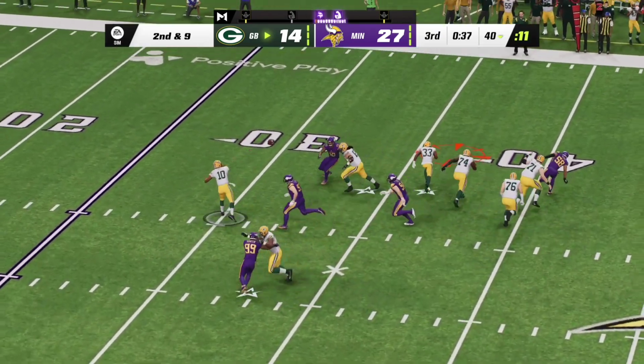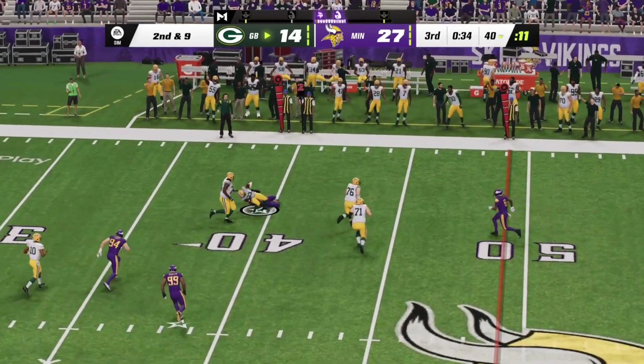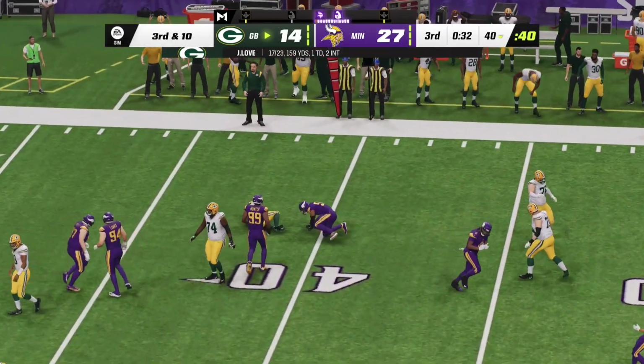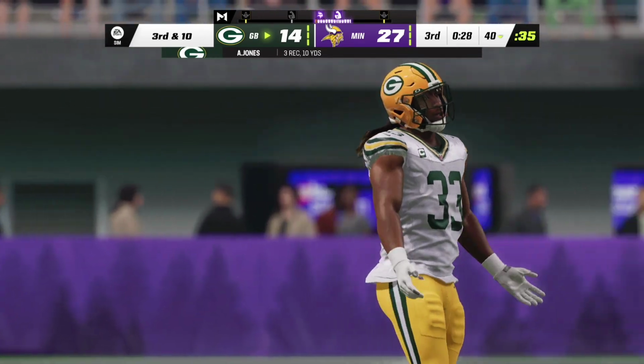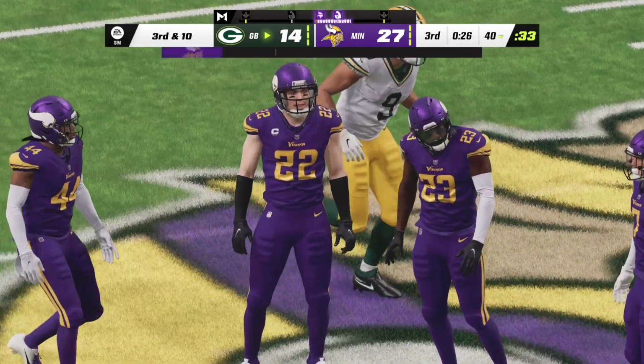To pass, here's Jordan Love. Setting up the screen here, Aaron Jones. And he'll be brought down, losing yardage back at the 40. It's a loss of a yard, so it's back to 3rd and 10.